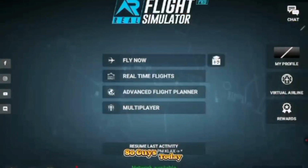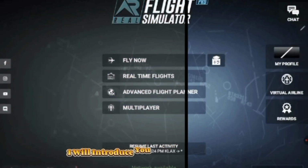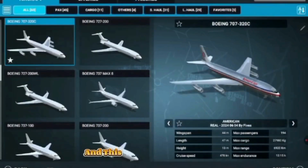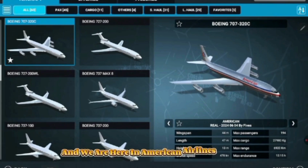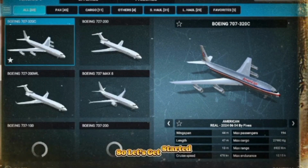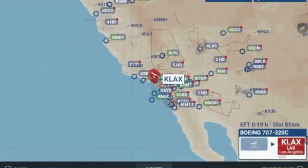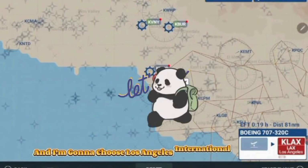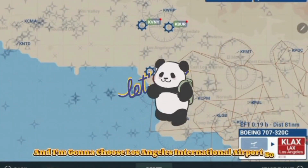So guys, today I will introduce you to the oldest aircraft from Boeing in the world, which is no longer in service, sadly. And this aircraft is the Boeing 707. And we're here in the American Airlines Boeing 707. So let's get started. And I am gonna choose Los Angeles International Airport. So let's go.